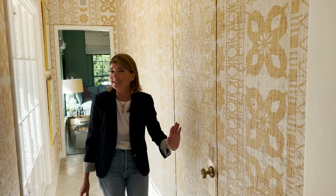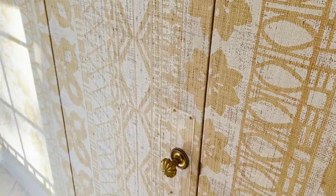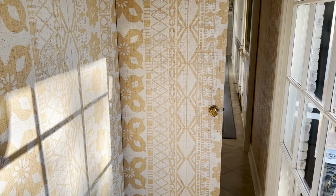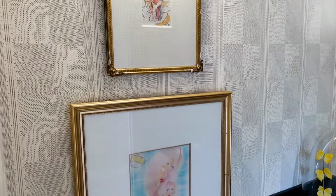Okay, I almost forgot to show y'all. I'm gonna go in here. There's a little hidden bathroom, a little powder bath, before we go upstairs. In here, I decided to do a Pierre Frey paper. Kind of funky for Pierre Frey. It doesn't look like their work, but I love it. It's just super plain black and white.